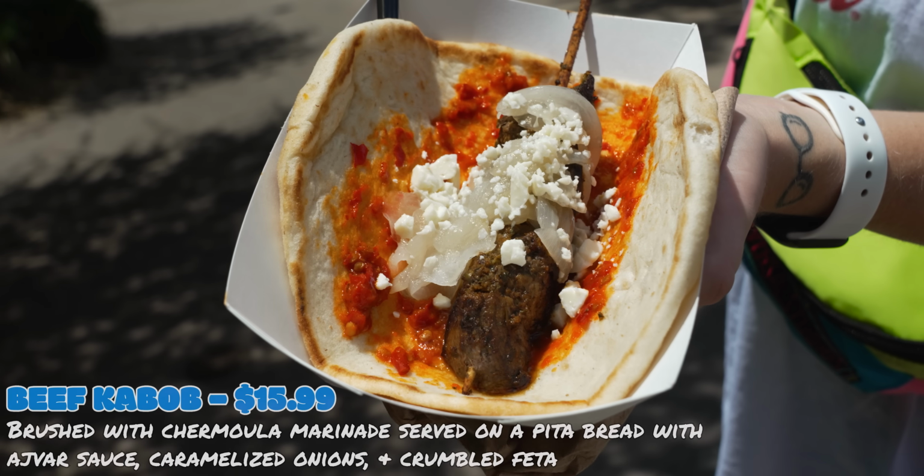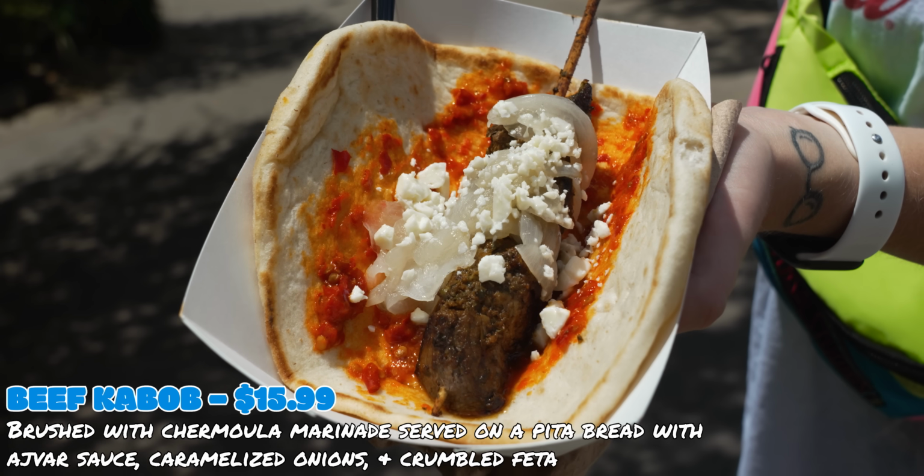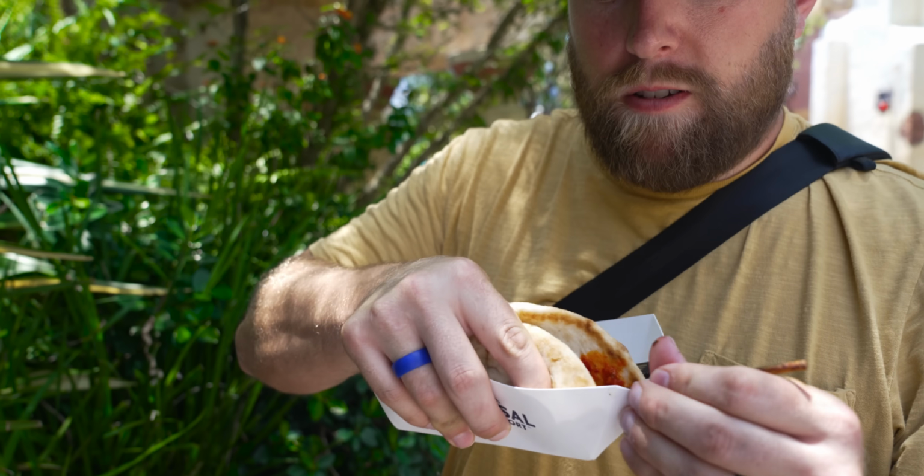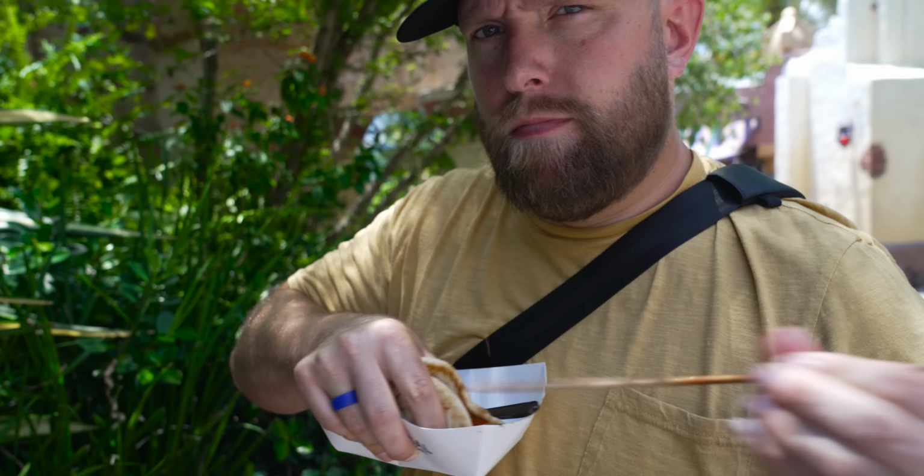Next up, we have the beef kebab from the kebab place. I think it's like Doc Sagruz. I think that's how you would say it. The kebab place. I like that better. I'm not sure if this is how you're supposed to do it, but we just treat it like a taco.